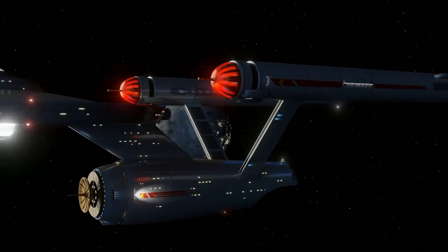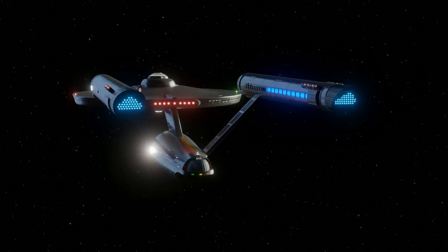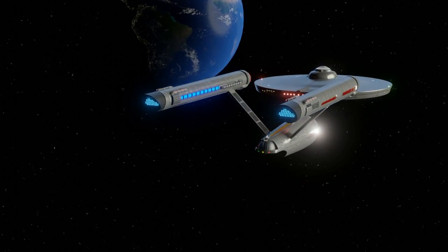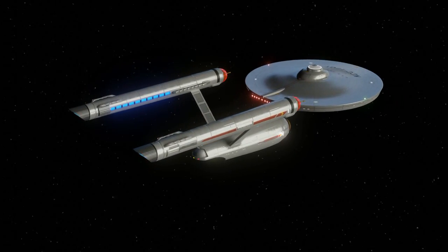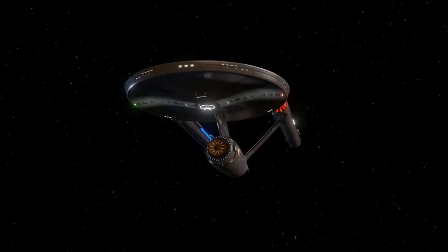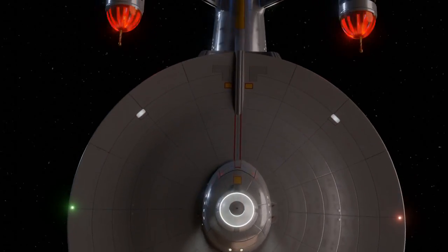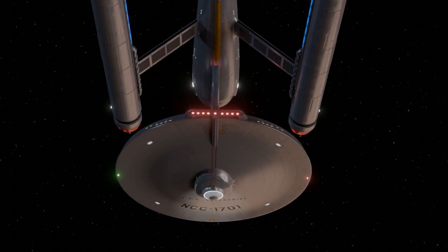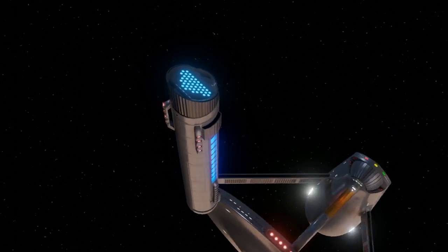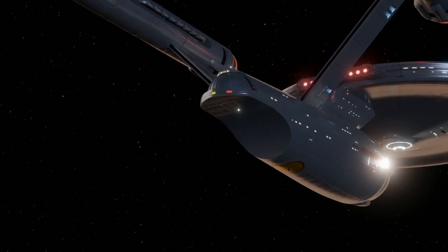Hello, space friends! What you're seeing here is a version of the Enterprise that I would have liked to see on modern television, perhaps in Star Trek Discovery. I created this model to demonstrate how the original Enterprise design never really needed to be changed that much to appear glorious. Enhanced and augmented, yes, but radically changed, no. In this video, I'll justify my thinking as I show you how I enhanced the ship using 3D software.